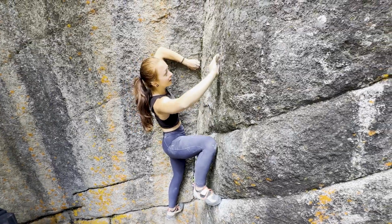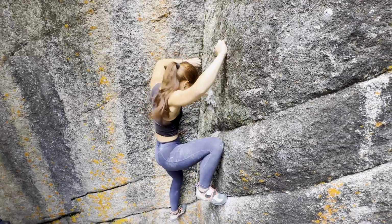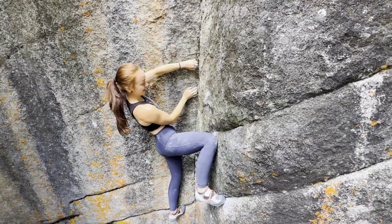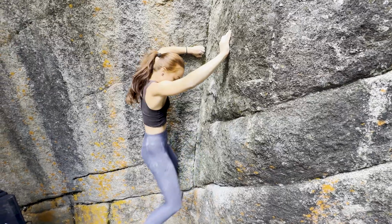A V3 move near ground level does not feel the same as that same move near the top of a tall boulder or over a sketchy landing. Also, the style of move makes a big difference. It's a lot scarier to trust bad holds and a smear foot than it is to make a big move between good holds. In classic Indy Pass style, topping this boulder is definitely going to take a lot of commitment.